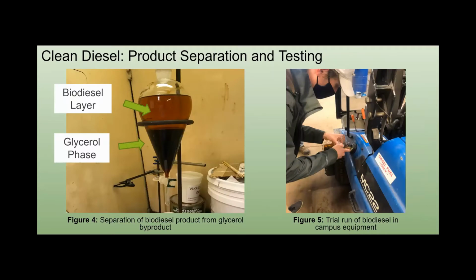Shown in figure 4 is the separation process. Here, the less dense biodiesel product floats atop a glycerol byproduct layer in a separatory funnel. Pictured in figure 5 is the team's successful test run of pure biodiesel in campus equipment.